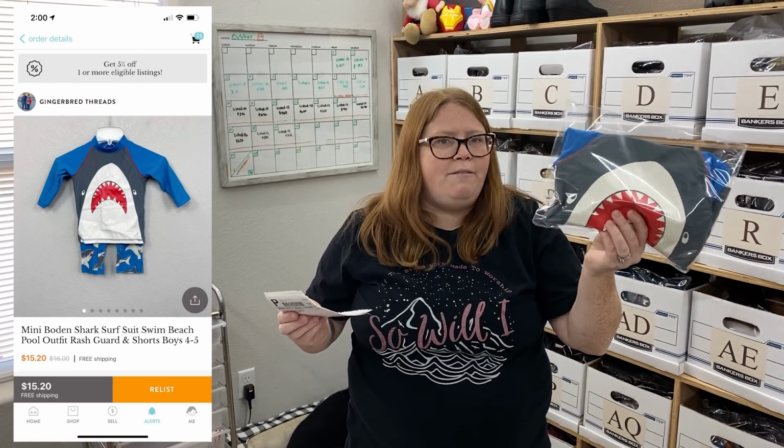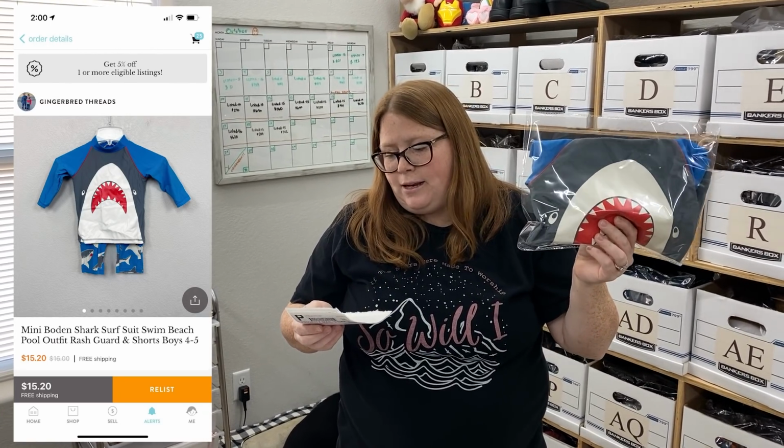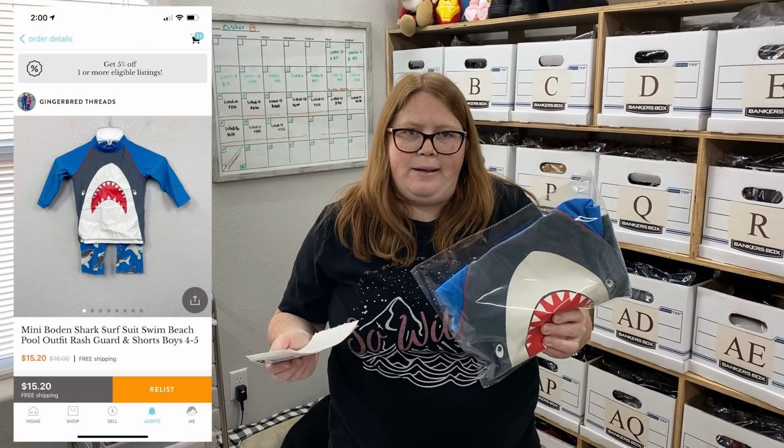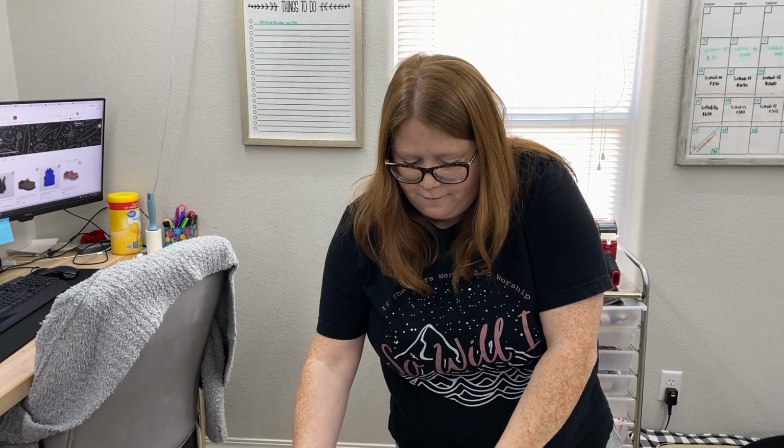I bought this for my son a few years back on Kitizen. Both my kids have worn it. I paid $12 for it, and then I sold it today for $15.20 free ship. So I'm making back like $9-10 on that after the shipping and Kitizen fee is taken out. So very happy with that.